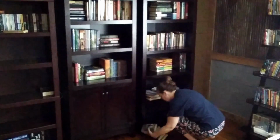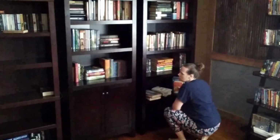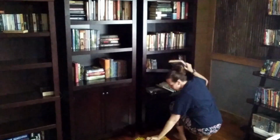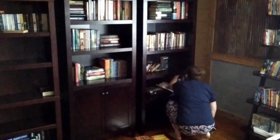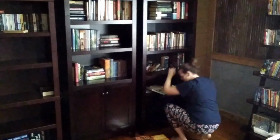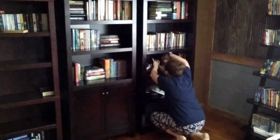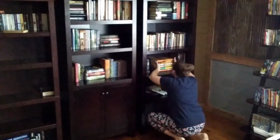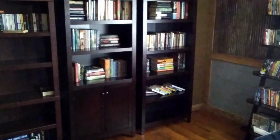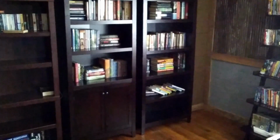So we have an area that I can pull books from for consecutive years and future years for her schooling, and just use what we have mostly as resources for her, and not have to go out and buy more curriculum year after year. And if we kept all the curriculum that we had ever had, I would need probably about 10 more bookshelves between three kids.